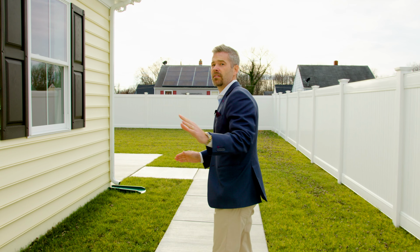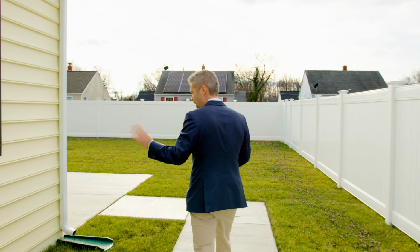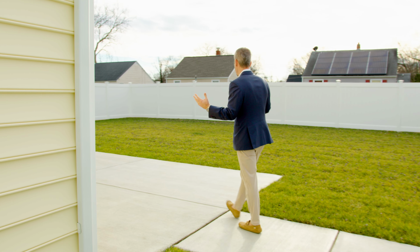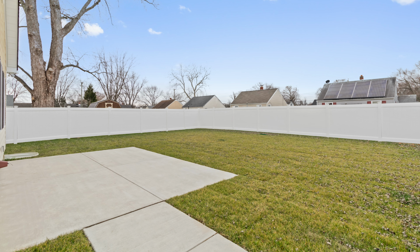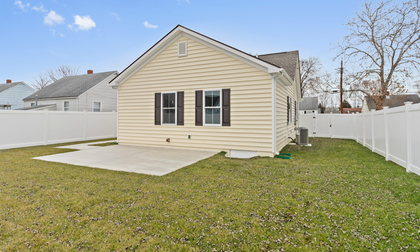Now, when I say everything's new, I mean absolutely everything. The roof, soffit, siding, gutters, plumbing, electrical, HVAC, all brand new units. And the rear property, very spacious, big pad here, beautiful yard. It's all sodded right here at 162 Banister.